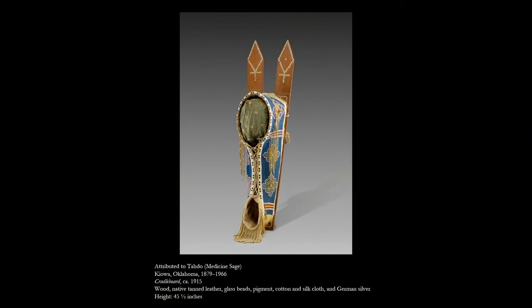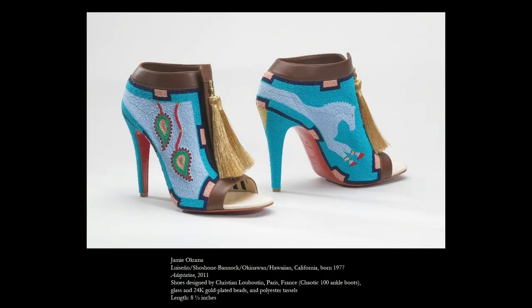We talked about how this was used and what it means, this as well. Now, when I brought these into the collection, I had every woman under 30 years old who worked at the museum calling me, saying, can I model these for the Committee on Collections, regardless of size. This is the first pair of beaded shoes done by Jamie Okuma, who is of Bannock and Shoshone heritage. She's actually mixed heritage. She's part Hawaiian, part Okinawan, part Luiseño, which is a California tribe, and then part Shoshone-Bannock. But she has shown that latter stream of her family to inform her work.